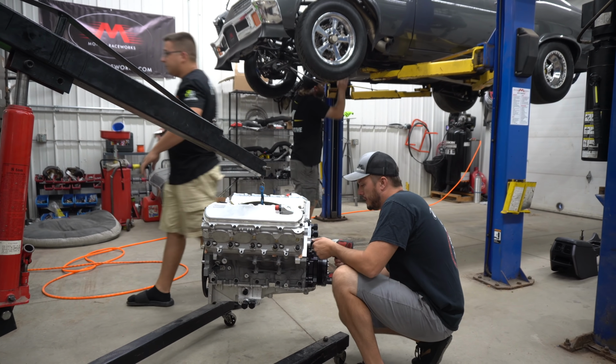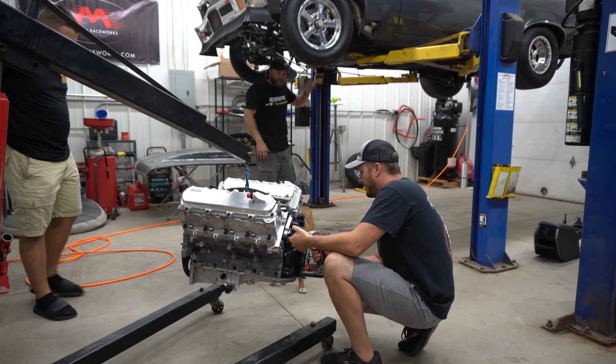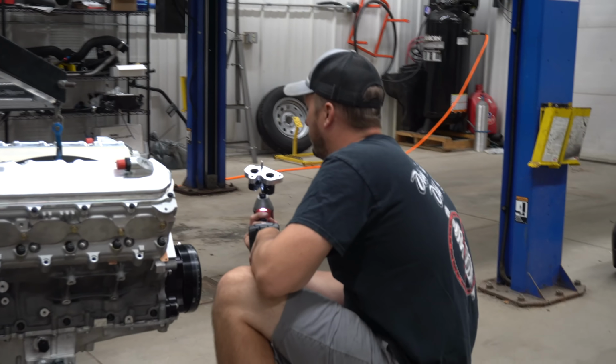Actually, we'll put the motor plates on in the car. Remember how hard it was to get it past there? These were one-off. These flanges, nobody made them when we built them.